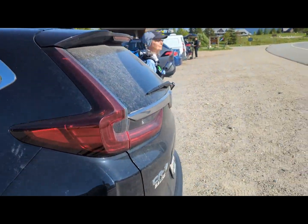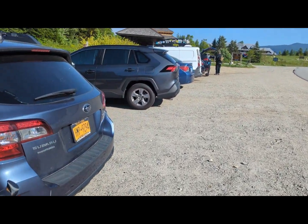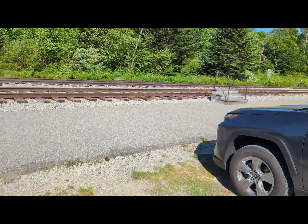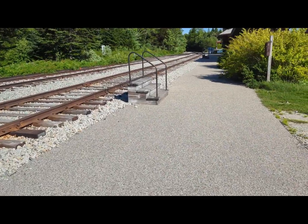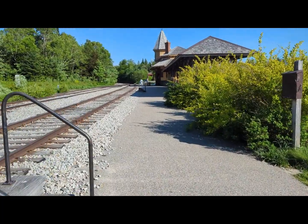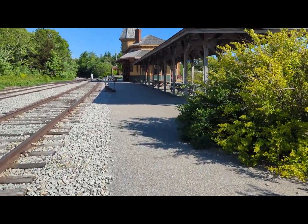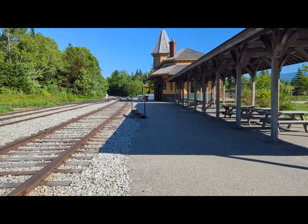Headed up over Avalon to Field and then Tom. At least that's the game plan for today. Seven or so miles, lots of elevation, nice views on Avalon. So anyway, we'll show that to you. Oh, and by the way, this is where you could board a train if you want to take a tour.